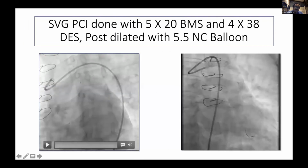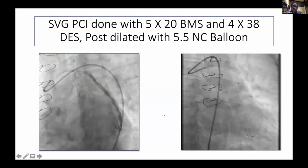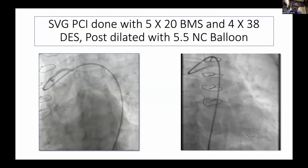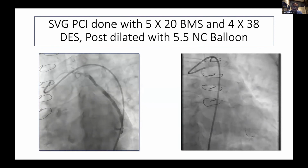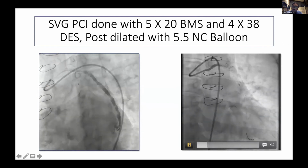So we fixed the graft. Because the size of the graft was very big and we didn't have 5.0 stents, I took a BMS 5.0 by 20 in the proximal, and then a 4.0 by 38 DES in the distal portion, and post-dilated both with the 5.0 balloon.